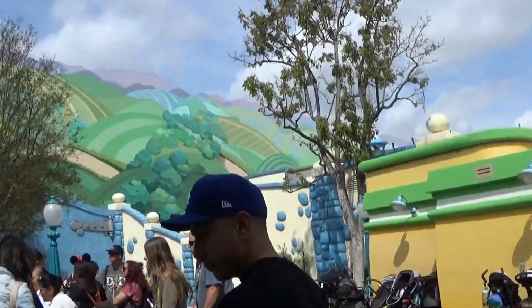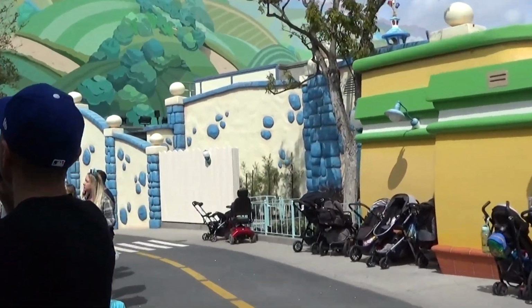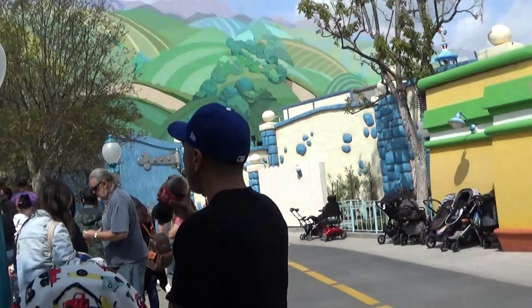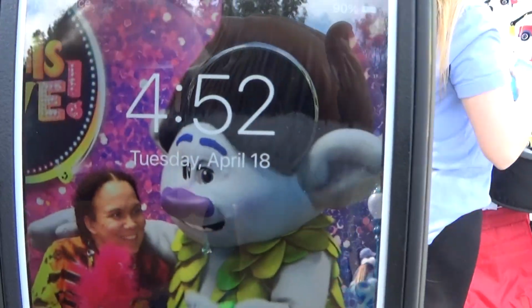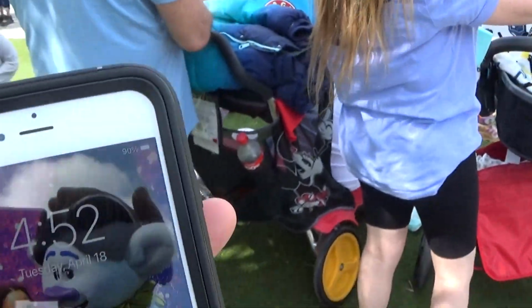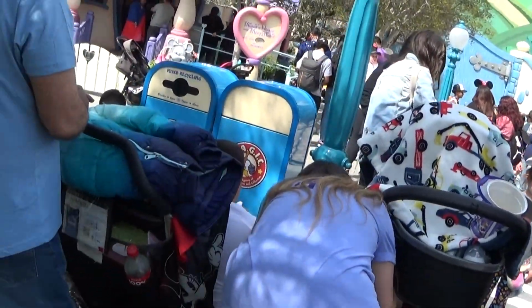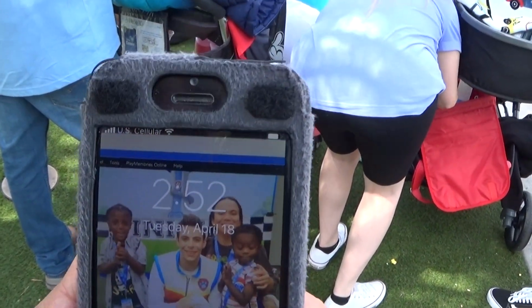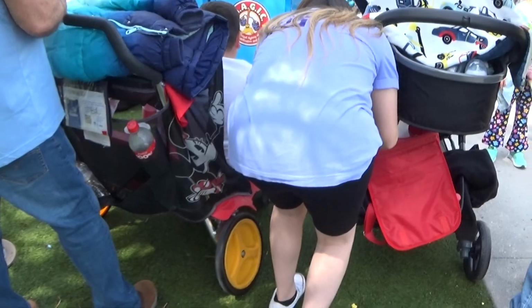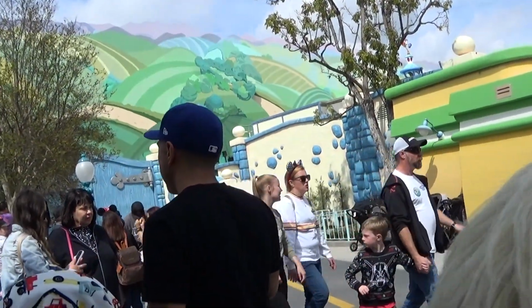Alright, we are standing right here so we can wait for Pete to come out over there. We don't know when he's going to come out. Let's see what time. It's 4:52. Is it? Wait, I think this phone might be on our home time. Let me check this phone. This usually changes to the time here. It's 2:52 here. So let's see how long it'll take for Pete to come out.